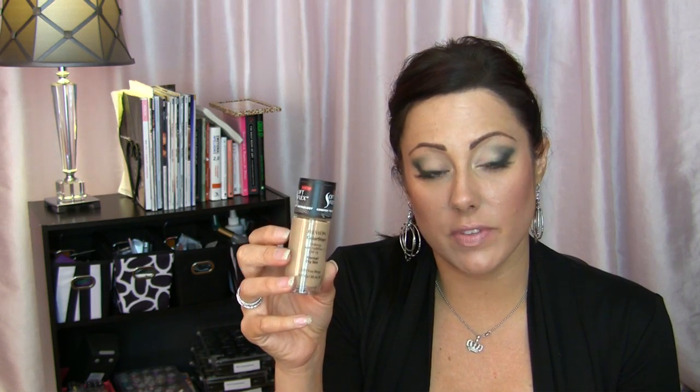It's just very full coverage, so I think it would be best for those who are probably combination to oily skin. If you're dry, the matte finish on this may not give you any luminosity or any glow that you may need. So combination or oily skin, great foundation. I love, love, love this one.